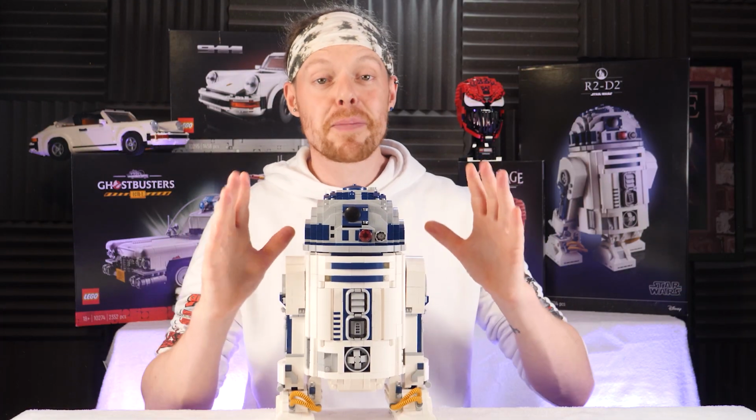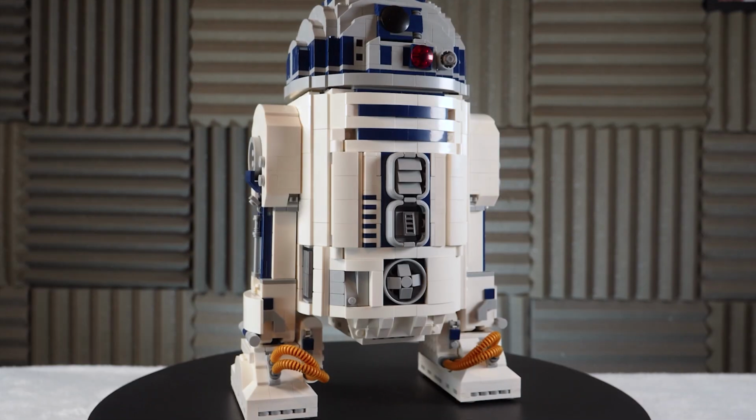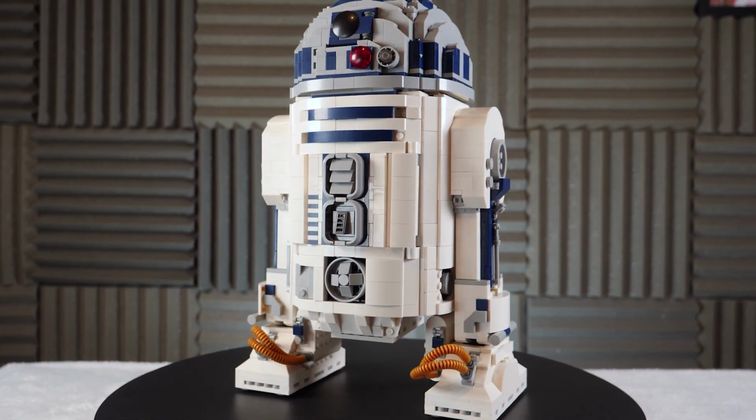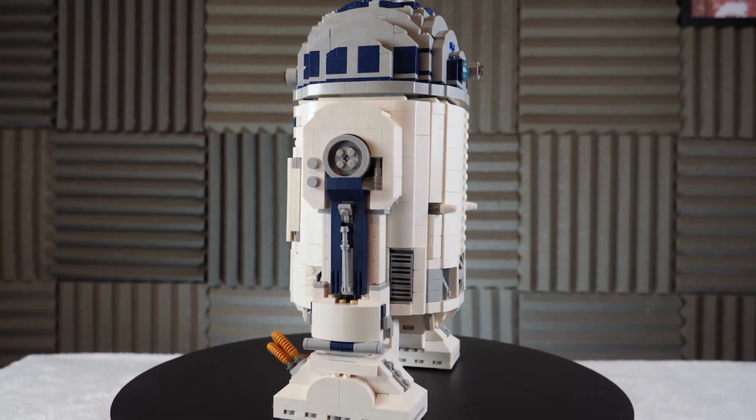So here is that very build of the Astromech Droid, and it is fantastic. This is one of the best sets I've seen. This is a stunning scale, and it just looks perfect. You can clearly tell, this is R2-D2.